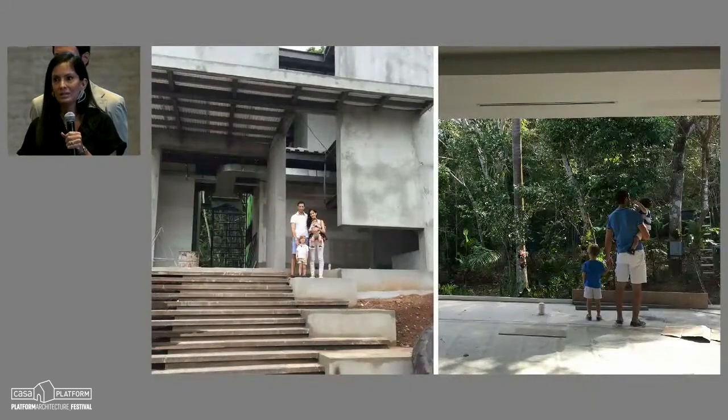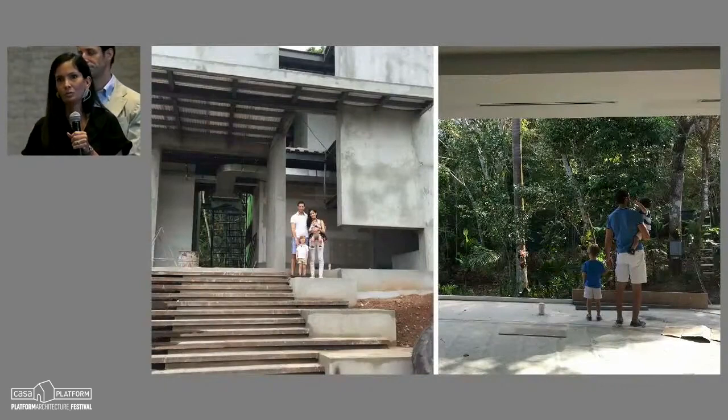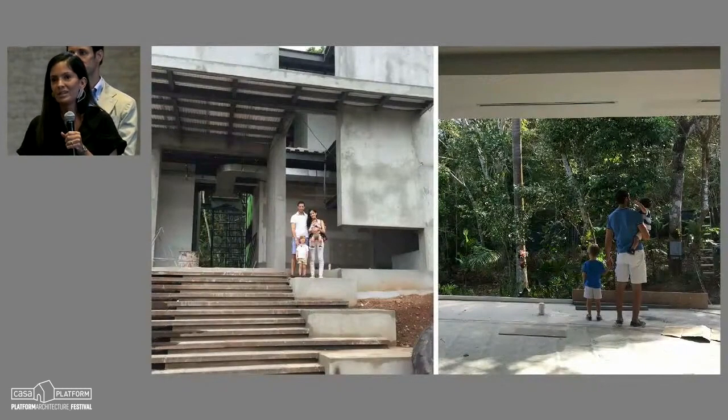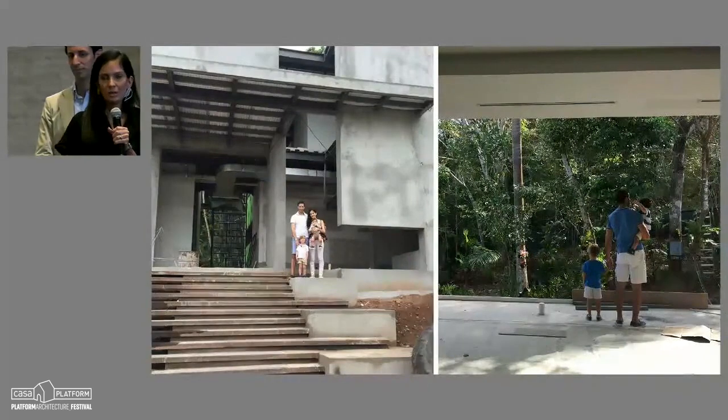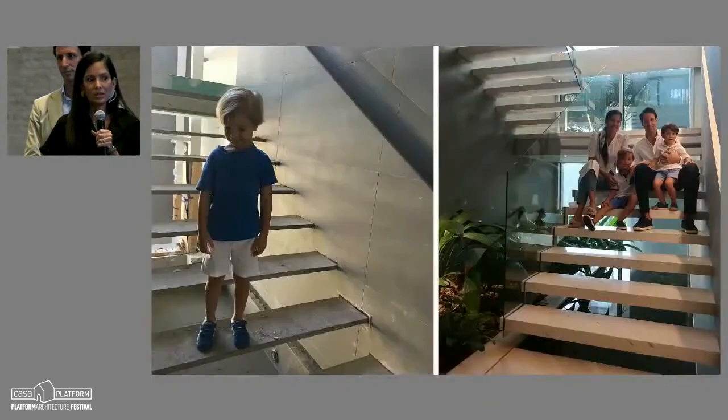And also it's these opportunities that we have, the opportunity to be here now, to be able to talk about something that is positive about Panama here in Venice. And it's also based on the responsibility of us as architects to be able to project something that is inserted in a place, but also dialogues with this space.